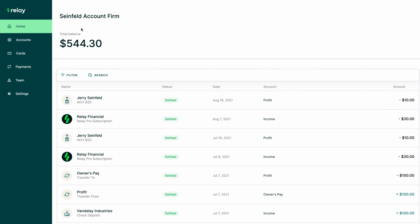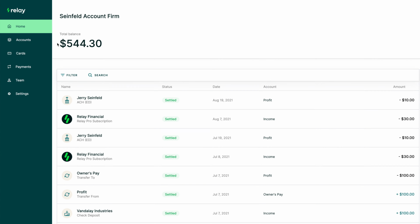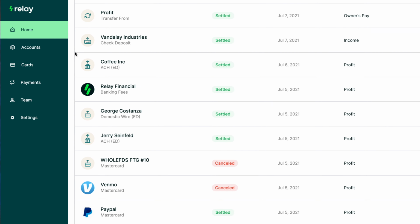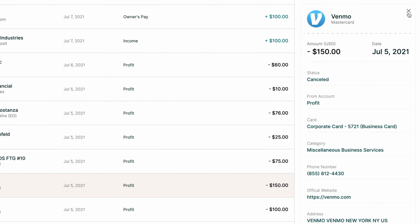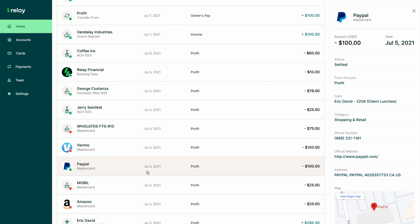Okay, so from the home screen, you'll see that we have the total balance on the top left corner of the screen, as well as the various transactions that appear in your Relay account. And the biggest thing that I want to point out on this home screen is how clear and concise the transaction data is, and I'm sure if you have ever had a business or even a personal bank account with a number of other companies, then you have gone through the huge headache of trying to figure out what in the world a transaction is, because it might just give you some random details or even just a transaction ID, and it can sometimes be incredibly difficult to remember what that transaction actually was and where it is coming from.